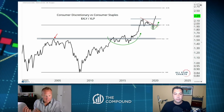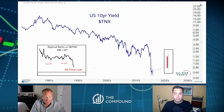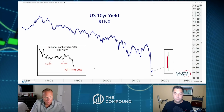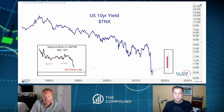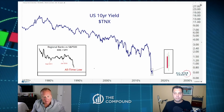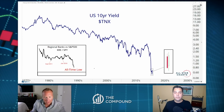Okay. Speaking of stocks to sell, your next chart, you're showing the 10-year yield, which hopefully we've seen some sort of a bottom here. But then you're showing regional banks versus the S&P as a ratio chart, which is now at an all-time low. This is fascinating that you could have consumer discretionary breaking out, material stocks at all-time highs, and have the 10-year yield, I know it's bounced somewhat, still around 70 basis points. What the hell is going on here?